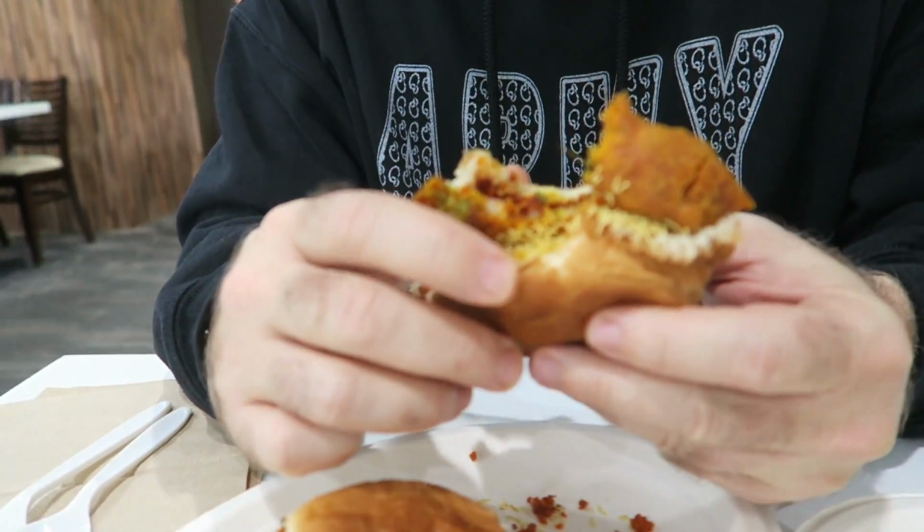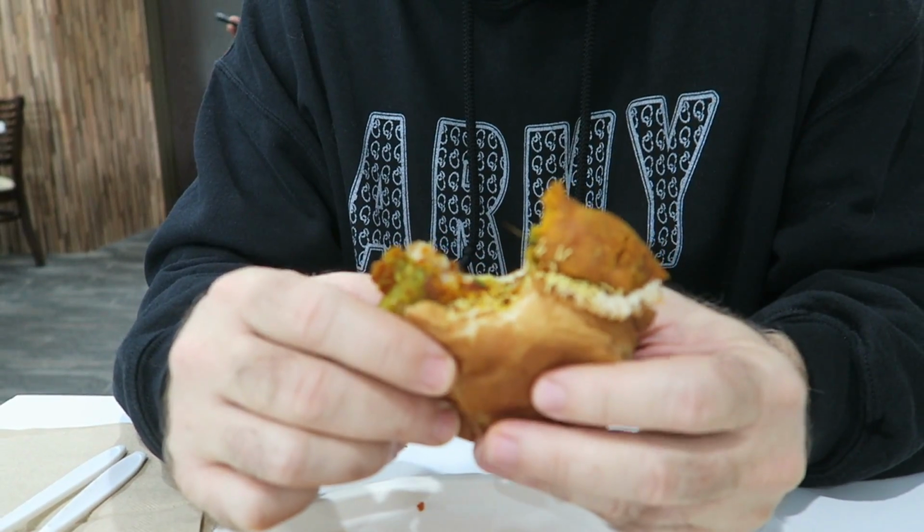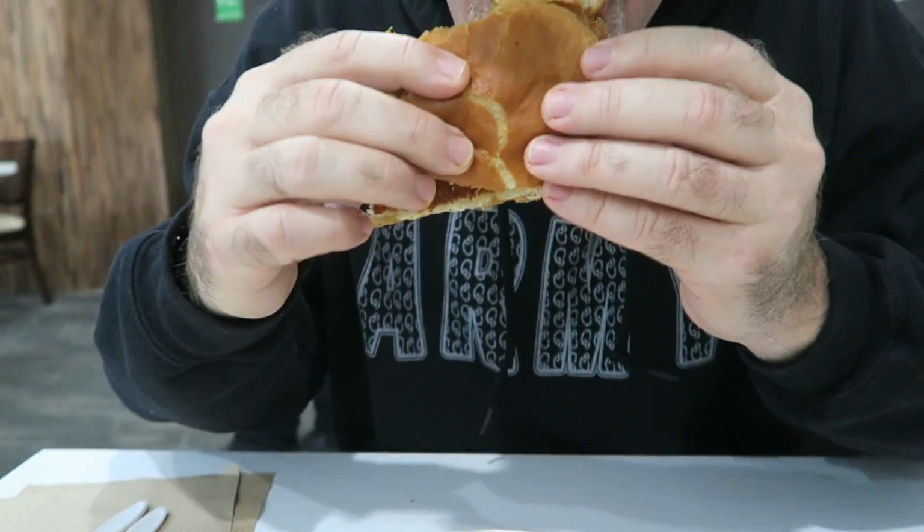Got a little bit of spice in it. It might be too spicy for you, but the inside of the potato is so creamy, so good. It's almost like a mashed potato. It's just so, so creamy. You can taste the sev. And it's just nice and crispy. Very good.